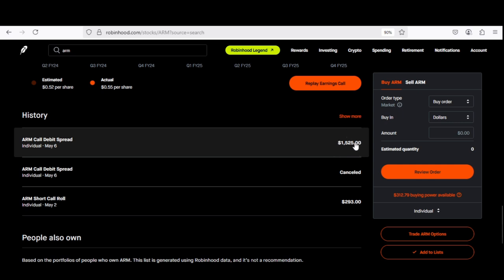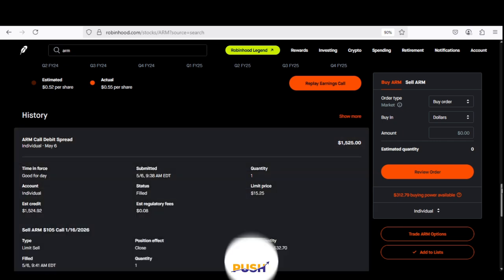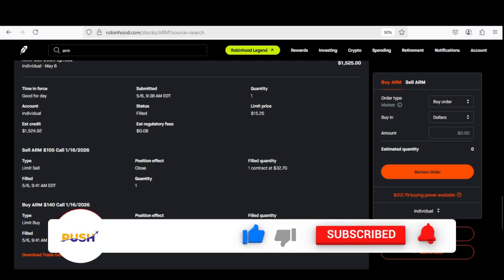$1,525. So the reason I'm showing this is not to brag. The reason I'm showing you this is to show you that income can be made by selling options. Here is additional money I made when I actually rolled an option. I got an additional $300. Let me just open this one up right here so you can actually see the trade and all its details. So here you go, the trade and all its details. So there you have it.